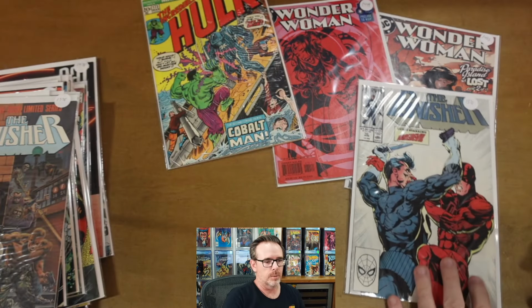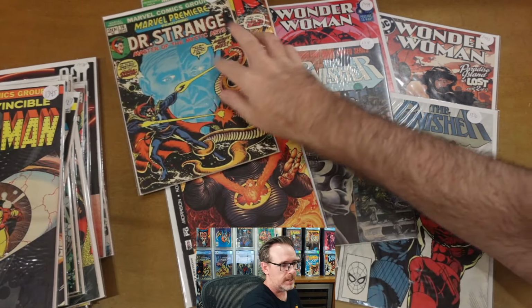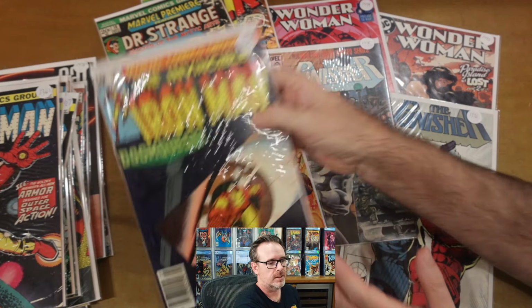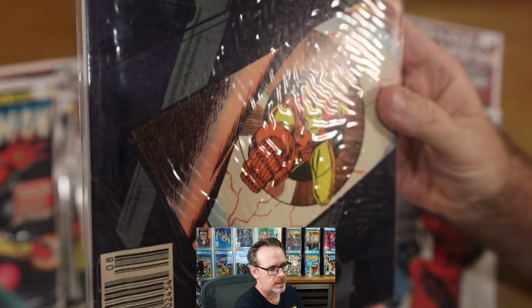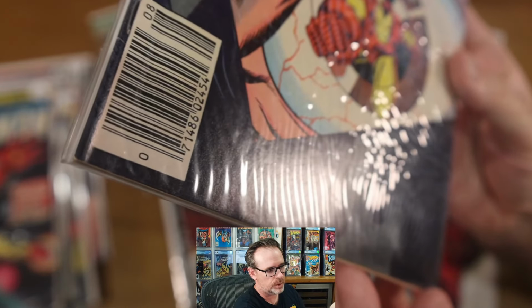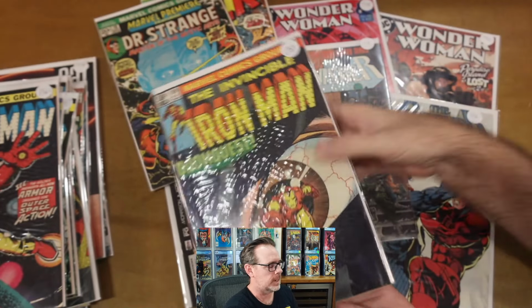Now, from maybe zoomed out and far away, these books look great. I mean, who wouldn't love to have all of these in high grade, in near mint, and so on? But the problem is that let's take Iron Man 149 as an example and just quickly zoom in on it. You can see there's color breaks, stacking crease. It's quite dirty, issues around the staple, corner rounding. So a very, very typical 6 to 7.5 mid-grade copy. And that's what all of these books really are.